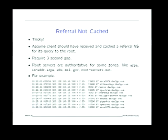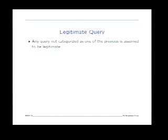So for example, if I ask for a.foo.com, I should get back a referral to go somewhere else to find out about foo.com, and I shouldn't later ask the root name server for b.foo.com. That happens anyway, and there's an example here in the DNS2go.com domain where somebody's asking for a lot of different host names in that zone. Anything that didn't match one of those other categories is classified as a legitimate query.